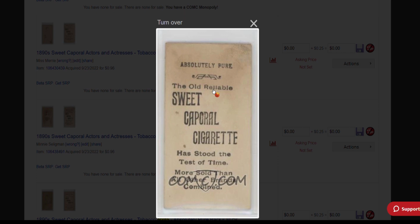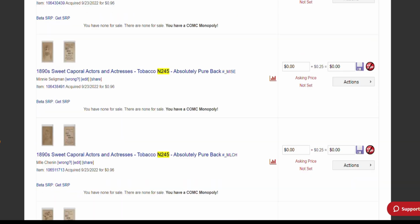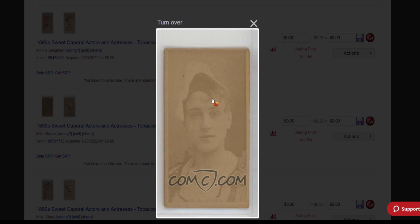And this is part of the reason I find these particular cards so fascinating, because since they're from 1890, they really do have a direct connection to those early days of the existence of the hobby.